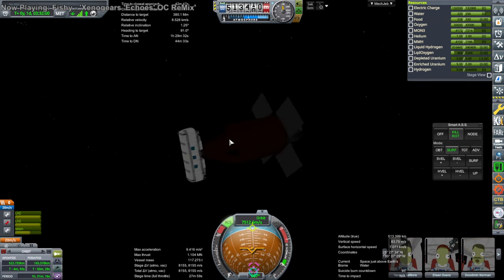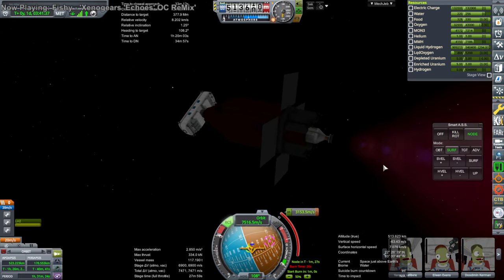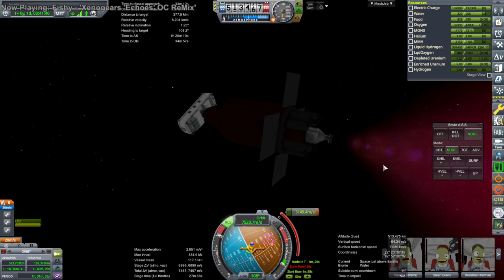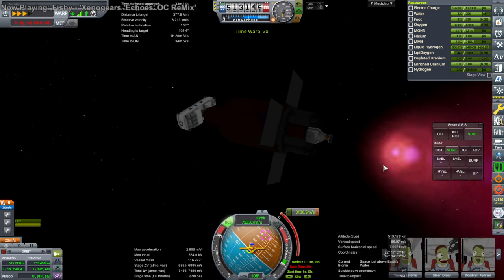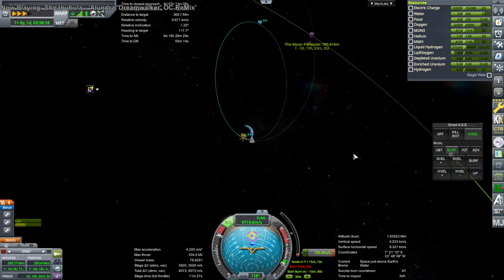But now it's attached to the Fuji stage, and the Fuji can boost it over to the moon. And so the Fuji does. The crew bus is nowhere near the capacity that we checked in the VAB, but I'll have to find some other payload to actually make use of the full Fujiness of the Fuji.